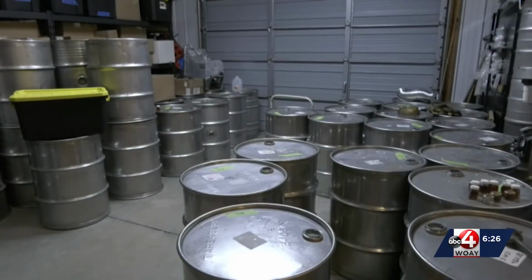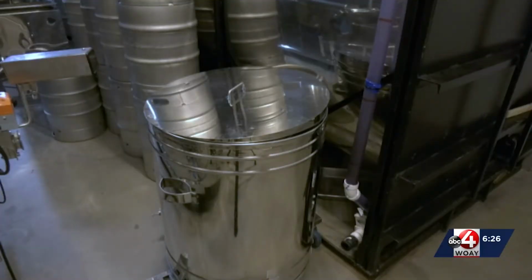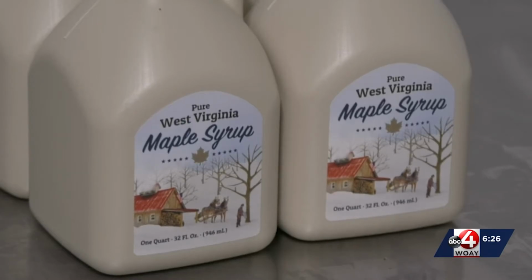During the course of the 2-month season, the farm processes 50,000 gallons of sap to make 600 to 800 gallons of syrup. While the farm only produces the original maple syrup flavor, the time of year they harvest the sap will change the natural flavor.